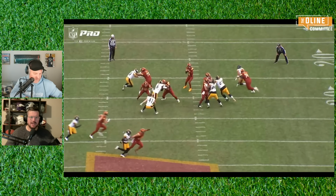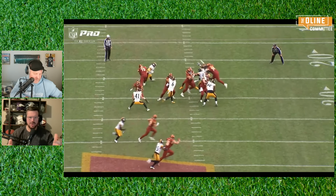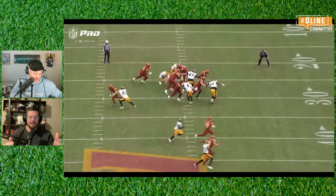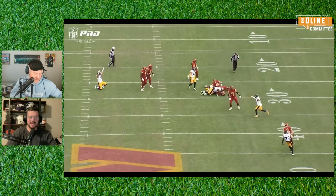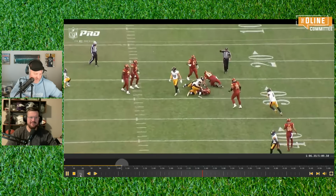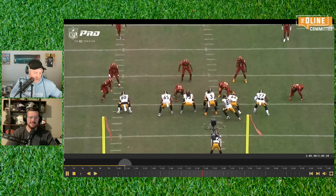Keanu Benton does a nice job, but Highsmith does a nice job shutting him down. But once you keep them tight right here, right, Jayden Daniels has nowhere to escape besides to step up. And when you step up and Cam Hayward's playing the way he's playing, man, this pass rush for the Steelers is vicious. Even though they lost Highsmith, and that's really going to hurt them, still absolutely vicious.